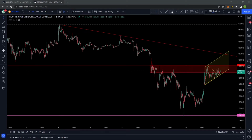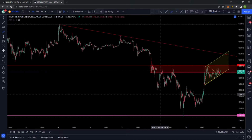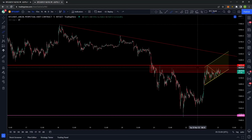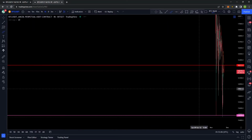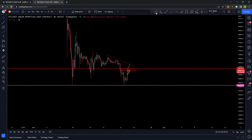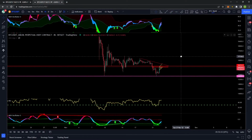Hey guys, just a very quick market update, just because it has been a while since I've posted a video for you guys. Bitcoin has seen this nice little bounce today, and honestly, it's looking fairly nice. Even if I go to the 4 hour here, you can see that we did actually get a fairly nice double bottom, in my opinion.